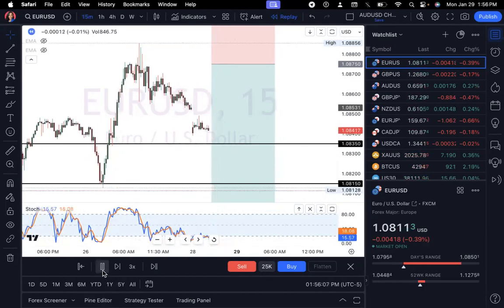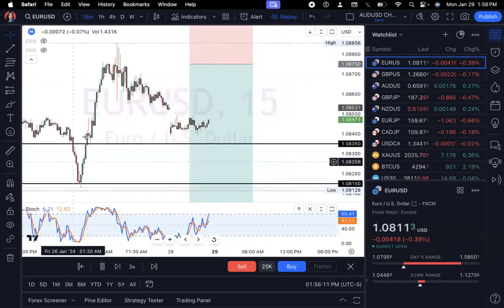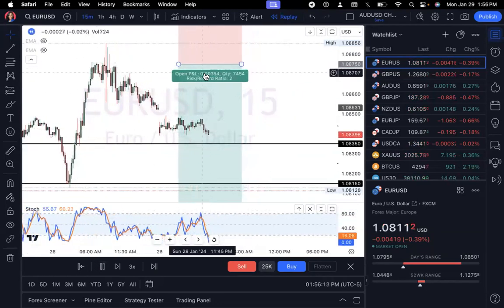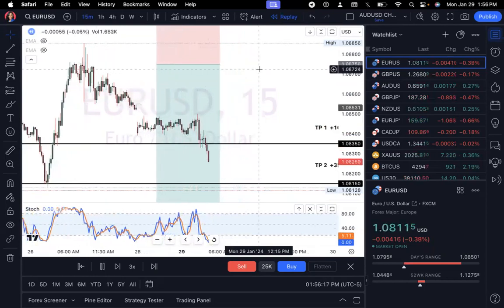So here we go. Now, I did expect this trade to go a little bit higher up to this gray line, which was my sell limit entry, but I also did take this trade for market execution.